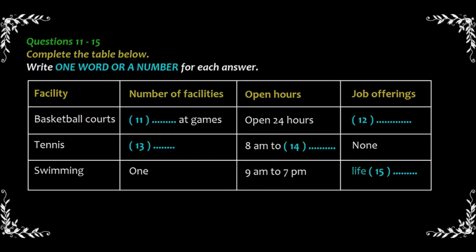Usually, there are games on the courts, but during league time, only the teams are allowed to use the courts. The basketball courts are open 24 hours a day. If you want a job, you can be a referee at the games. Next, I want to tell you about the tennis facilities. We have 5 tennis courts available for student use.